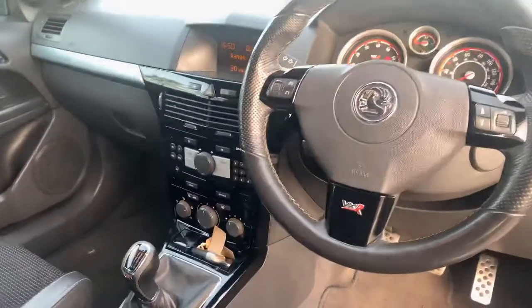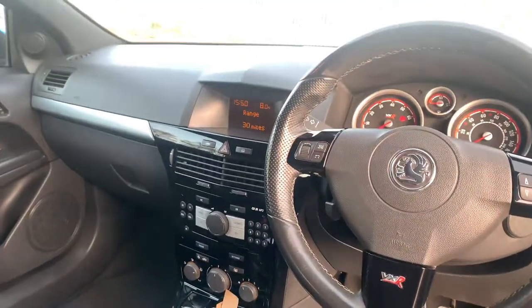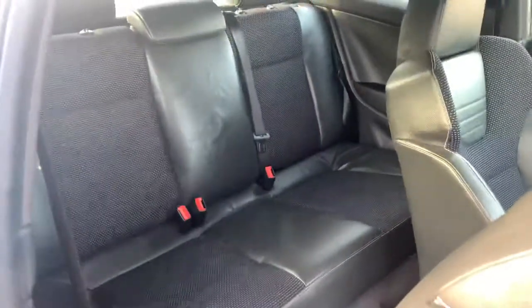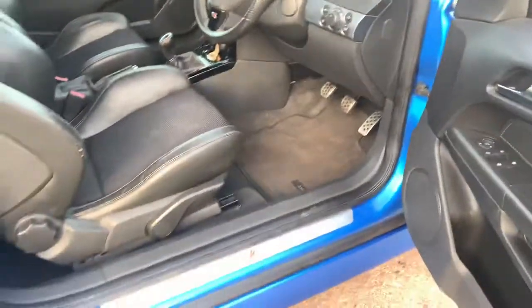It's got keyless entry with 2 remote keys, as you can see in the centre there. It's got the piano black trim. It's got these half leather Recaro sport seats, and there are 3 seats in the rear. It's electric front windows and mirrors, as you'd expect.